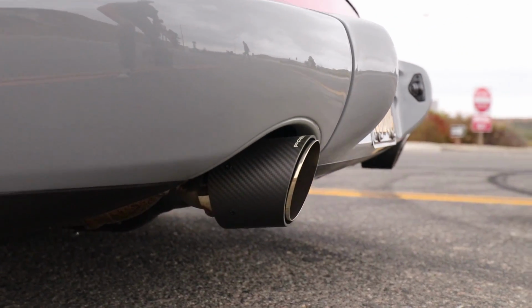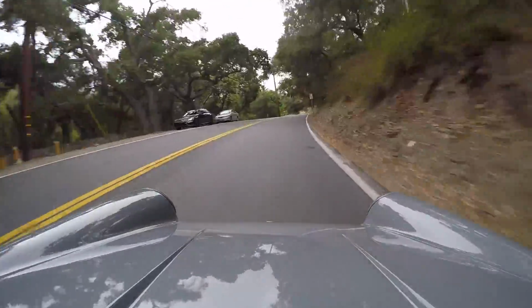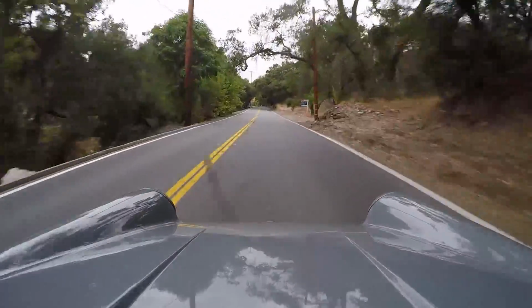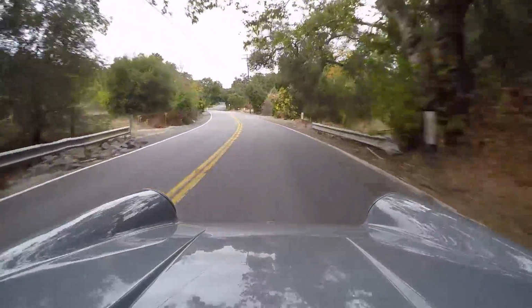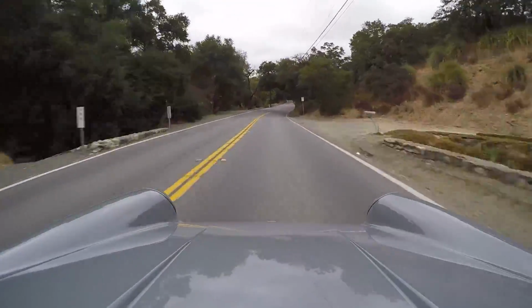So are you completely happy with the build so far? I love it. I loved it before, and now I love it even more. I'm more attached to it since I've done more and more work to it. There's nothing on here that I would have changed. Just now I want to add more little things here and there.